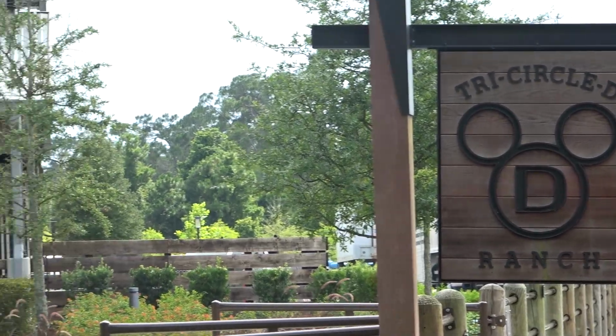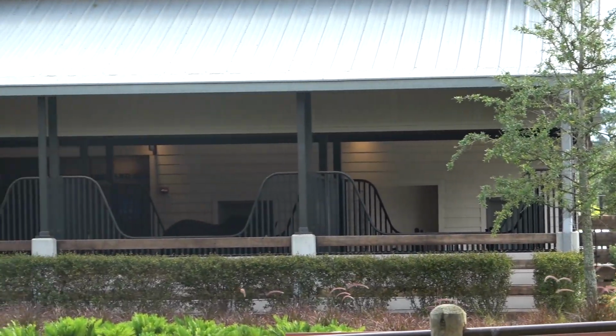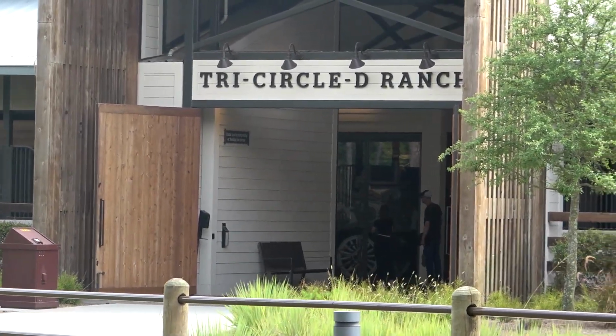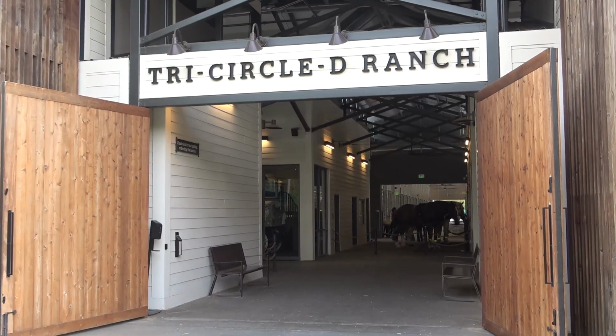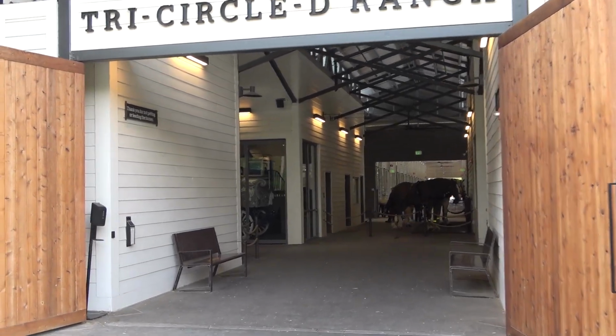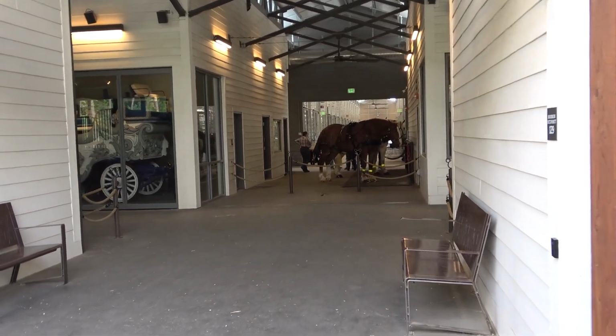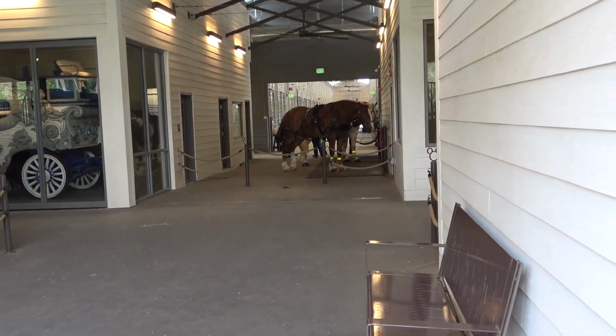The Tri-Circle D Ranch is close to the settlement trading post. Golf carts are not allowed in that area. It's where Disney houses all of the horses for the parades. It's home to the Dragon Calliope. It's a horse-drawn musical carriage that Walt Disney purchased for the Mickey Mouse Club parade in Disneyland in the 1950s.